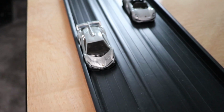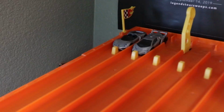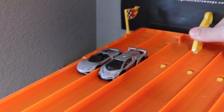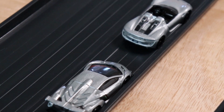Don't think he got in front of the Veneno. We're going to give that to the Veneno and go to a third race. They've switched lanes once again. Who will get it in 3, 2, 1. And look at that, it's going to be the Porsche 918 shoving the Veneno aside, moving on to the finals for the third place cars.